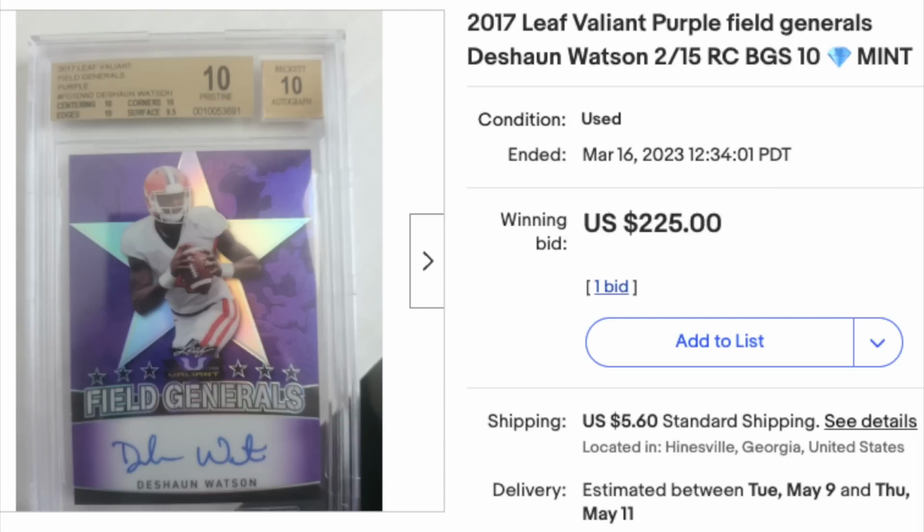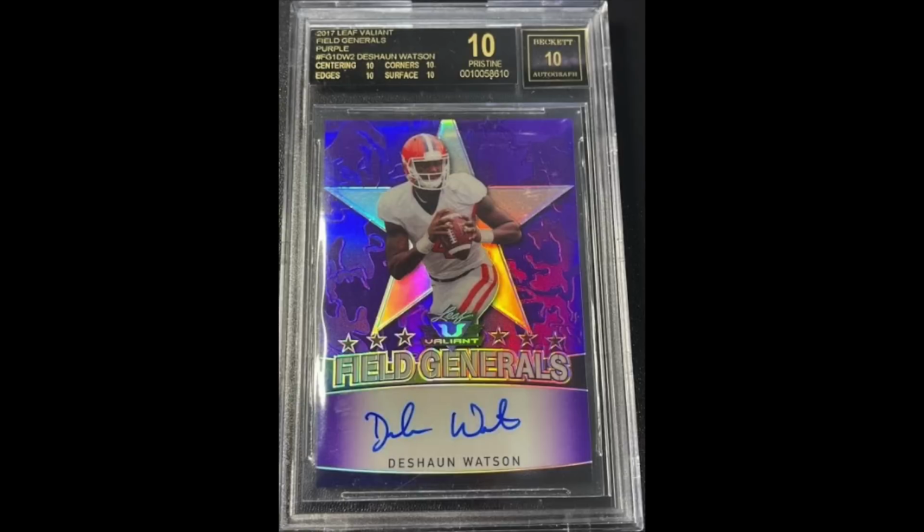Yeah, so this is going to be a really tough one to comp, like you said. The one sale you have here looks legit, but it's hard to know if, on one sale, that's what this card would actually go for. It strikes me as reasonable, a Deshaun Watson rookie auto at a 15, BGS Pristine 10, even though it's Leaf. So given that the Pristine 10 went for $225 and you got the Black Label for basically the same price, for a card like this, which is low serial number to begin with and is sort of obscure, the multiplier from a Pristine 10 to a Black Label 10 is probably not as big as it would otherwise be, but it's still significant, so I think you probably did very well here.